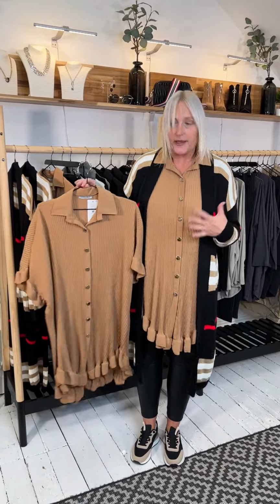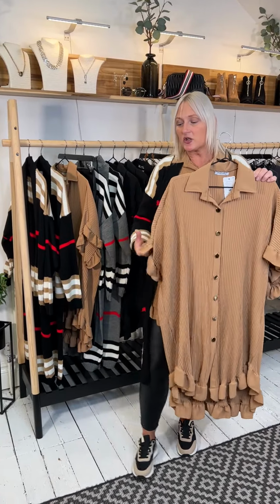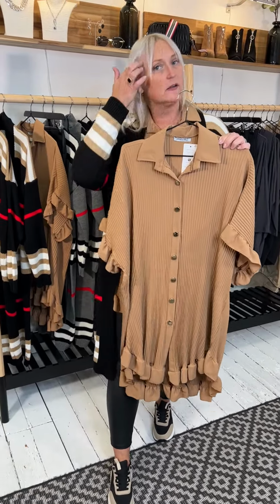And I can't explain to you because I always feel a bit annoyed if I have to use the heavy word. Because I don't want you to feel like you're being drawn down by this. But the pleat, it falls beautifully because it has a little bit of weight to it. Does that make sense when I'm saying it? Because I don't want to say it's a heavy top because it feels super, super light. It has a stunning frill sleeve. It has a stunning frill hemline. And I love a gold button.